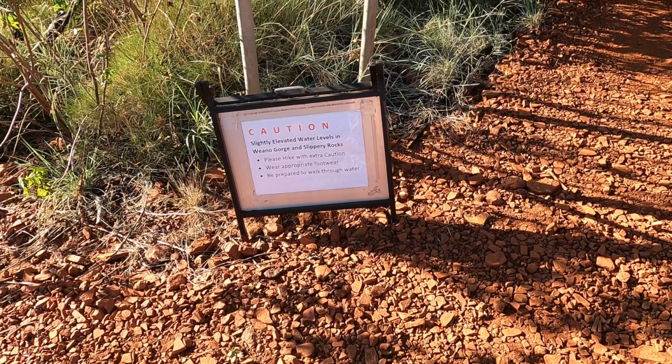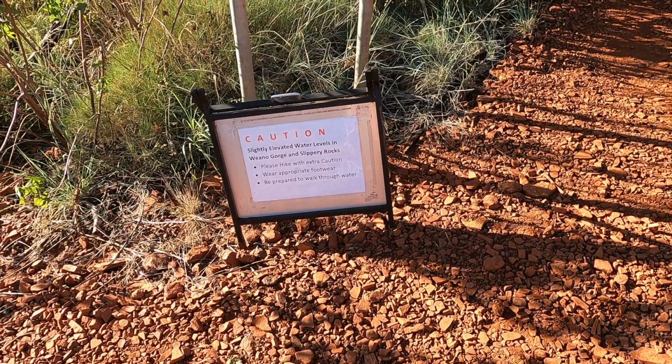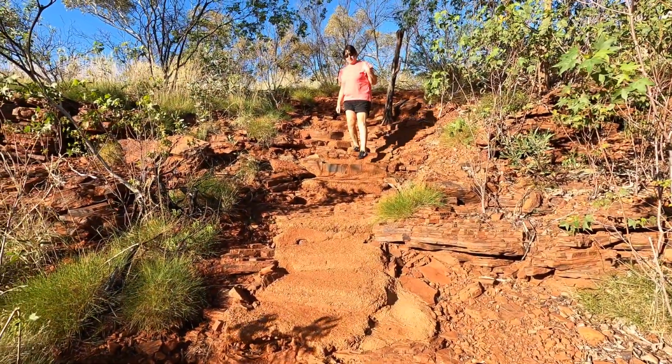Yeah, there's a caution sign. Slightly elevated water levels in Weano Gorge and slippery rocks. Please hike with extra caution. Be prepared to walk through water. Coming down? Yeah, I was just looking at the bees.